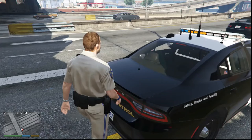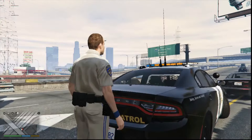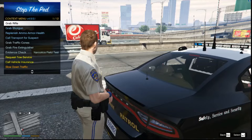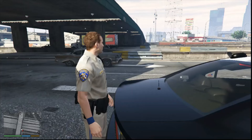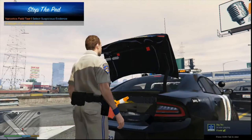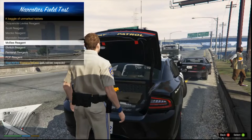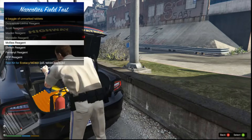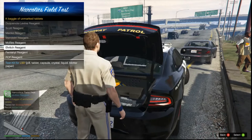Now with this CHP car, when you have your code 3 lights on, you will actually have lights in the trunk, so it actually shows up there, which is pretty cool. So you can see that's where the lights are, but obviously I don't have them on because I don't have my code 3 lights on, I only have my code 2. So we're going to see what these pills come back as.